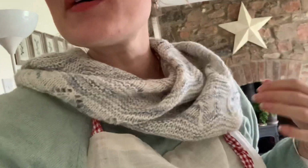And I'm wearing my Dust of Snow wrap that was twice as long, but I've frogged it. And now it's just a Dust of Snow cowl. I just wasn't wearing it. And I'm very happy to frog things. Doesn't bother me at all.